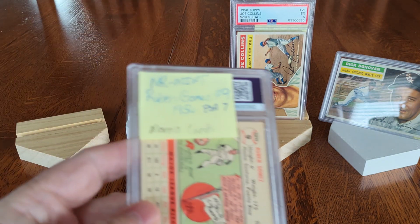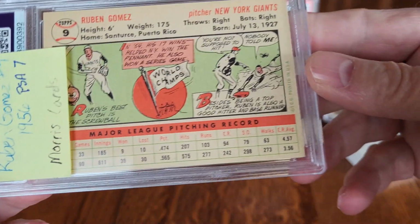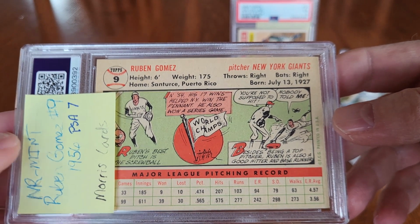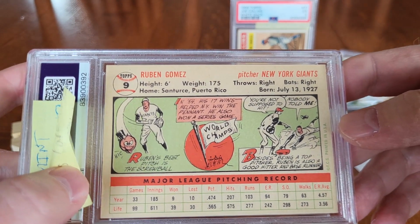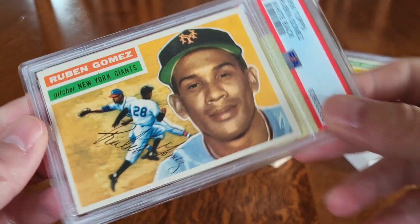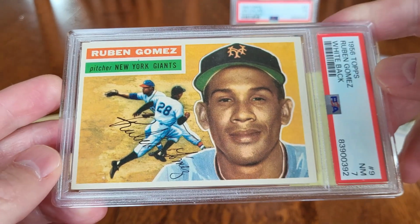Next up, Ruben Gomez. This was another really sharp card, card number 9. Again, love those cartoons in the back. World champs. What's that say? I got to look at that. Oh, Ruben's best pitch is the screwball. All right, what do we get? 7. That's another nice one. I love that gold, dirtish color. It's sharp.